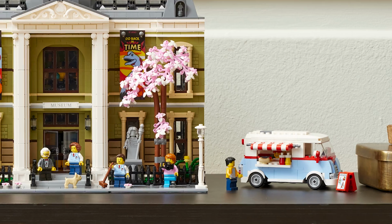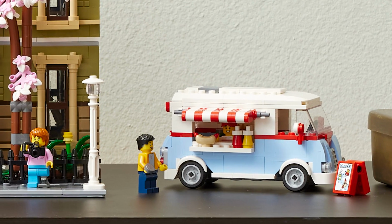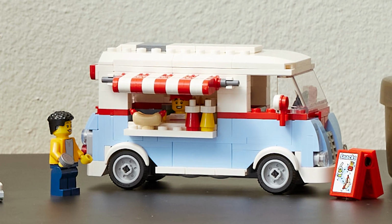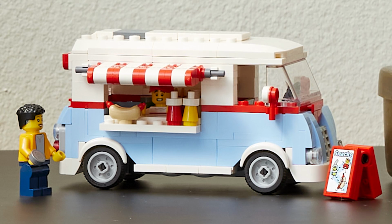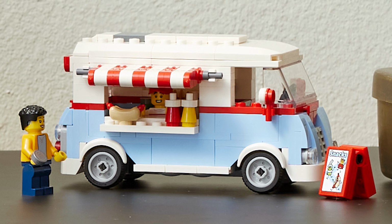Also, LEGO, I think, accidentally leaked in the press kit here the food truck, and it's going to be the promo that I guess is meant to connect to this. And normally that launches a month afterwards, not when the set is actually coming out, which I think is so frustrating. But anyways, I think it looks really cute.